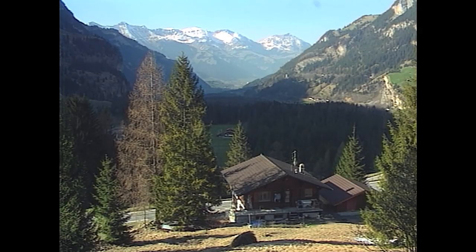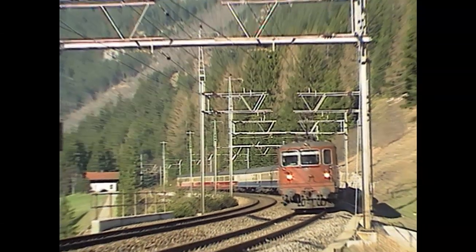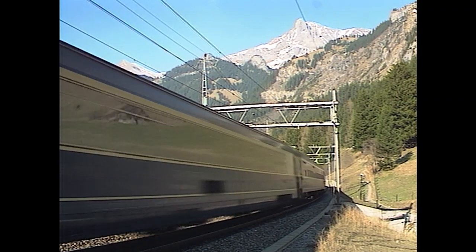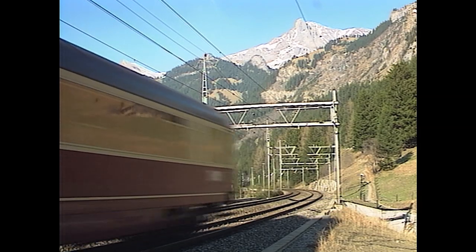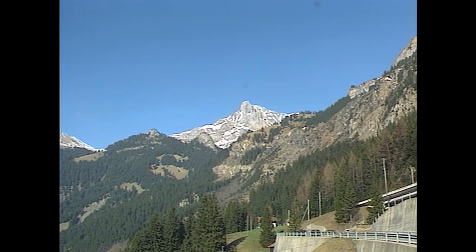Setting for this film is the Swiss canton of Valais. Tourism is one of its major industries. Many of the countless visitors who come here every year take the BLS, the famous Lötschberg Simplon Railway, eager to explore the magnificent mountain world around the famous Matterhorn.